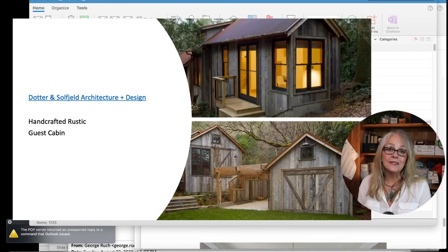Here's another rustic version. Being, I guess, that I'm in the mountains, I keep finding some of these examples of rustic homes.